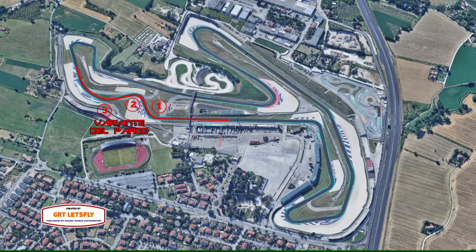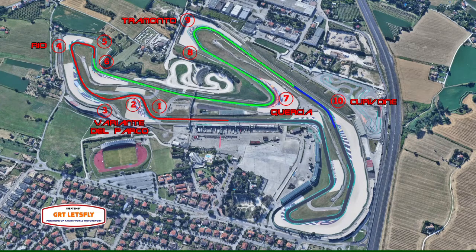Misano is made up of 16 corners measuring 4,226 meters, and as I've said, this was the first race of 2 races, and the second race highlights will be later in the week. The championship battle in the PLR is really hotting up between Bennett, Tony and Furberton. Unfortunately, Tony was unable to make this race, so every chance that Bennett or Furberton can really extend the lead of the championship.